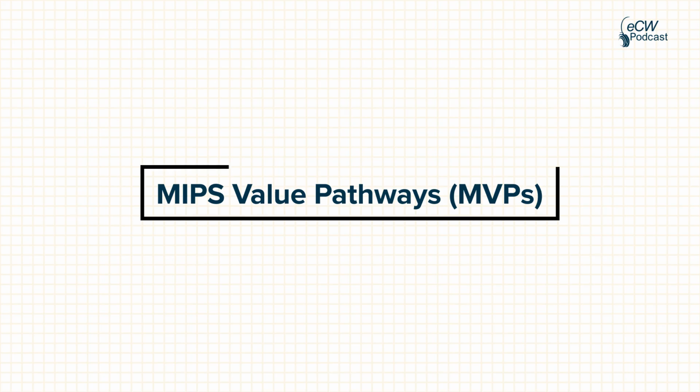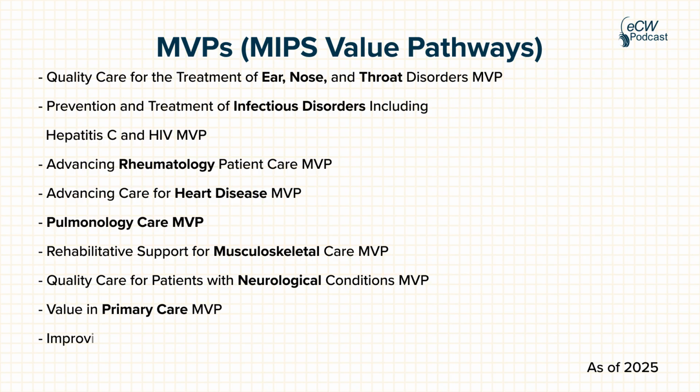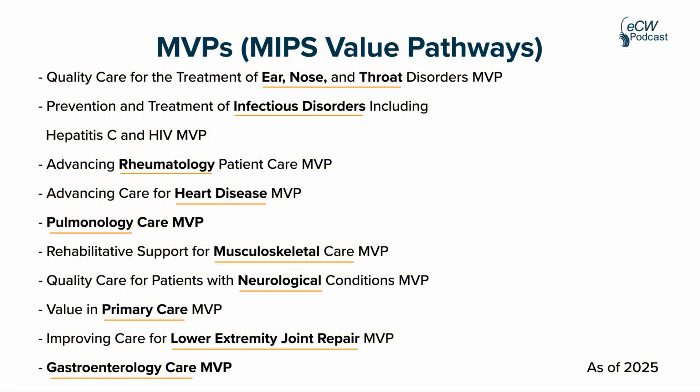MVPs, MIPS value pathways, are the newest MIPS reporting option and an alternate to traditional MIPS that you can use to meet your MIPS reporting requirements. We already support about 10 MVPs in 2025. Each MVP includes a subset of measures and activities that are related to a given specialty or medical condition. So this could be one of those which organizations could leverage, especially those specialty practices.